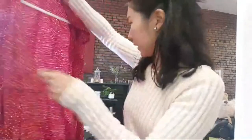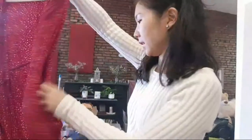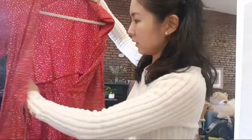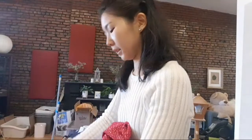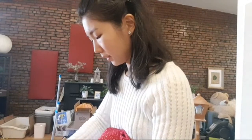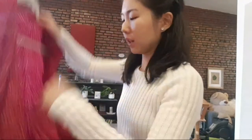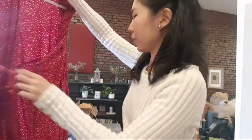Okay, hold up. See that little hole? That's where the little ribbon thing goes in. So this ribbon over here goes through here, like you guys saw earlier. It's a little tough doing it because I normally do this while it's hanging. And when I put that in the closet, I normally wrap it around.